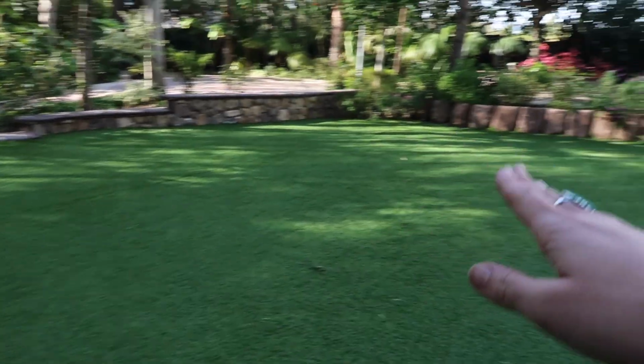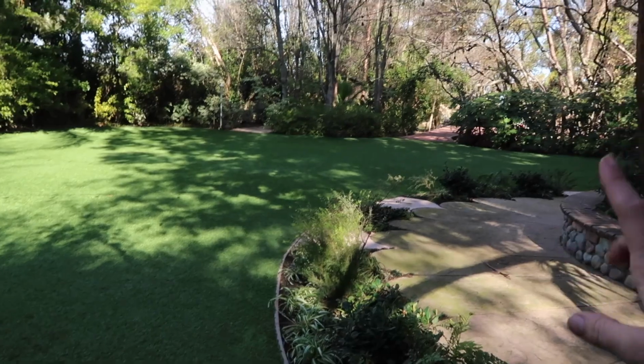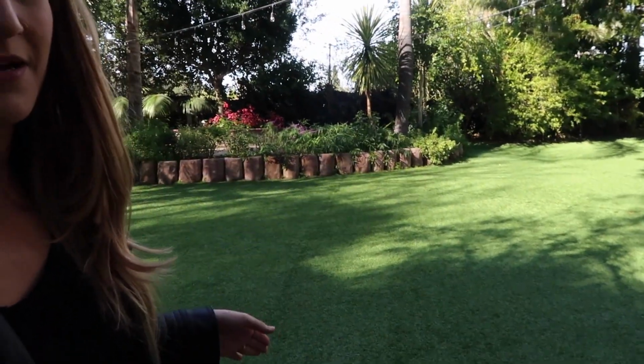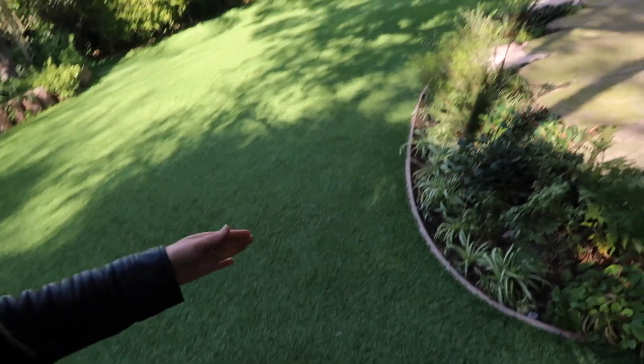Because of the unique formation of this space, I do recommend doing round tables, which is something they do as a standard here, because fitting rectangular tables into an odd shaped space is a lot more difficult. So I prefer to use rounds because you can tuck them into spaces better, and it helps for everything to feel cohesive. If there is one long table here, you can kind of picture how that would feel weird given the curves and dips in the overall landscaping.